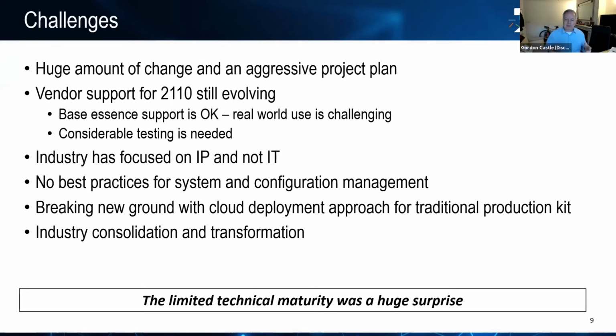but it was created differently, so it doesn't have the same sort of management capabilities that you would have in an IT network, and that's a big challenge for us. I'll go into more detail in the next slide, but system management and configuration management is an absolutely tough thing. It's something that the industry really needs to work on. It's somewhat terrifying.